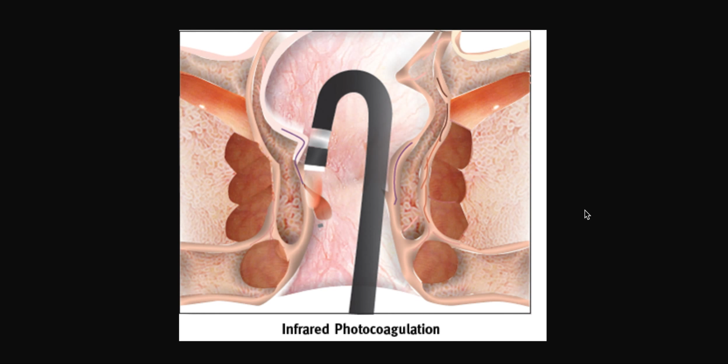This uses infrared light, heat or cold, basically to shrink the hemorrhoid, and it causes it to retract. It's another good option. Doesn't cause too many side effects or pain. So infrared photocoagulation wouldn't be a bad option to discuss with your doctor. Once again, this isn't as popular as hemorrhoid banding, but might be something to check out.